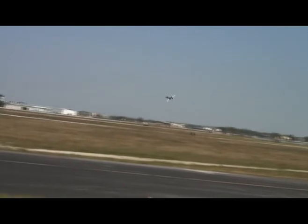Thomas Gleisner really down on the deck with a nice tight 360 with the big gray F9F Cougar. Coming from your left, this is the Panther again. You'll see the gear coming down, doors opening. A little bit of flap for the approach.